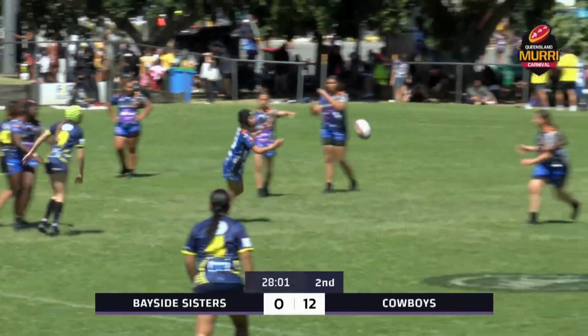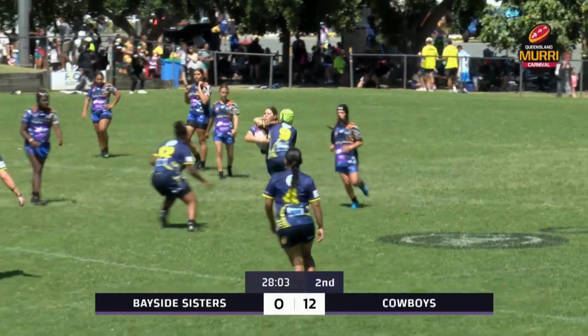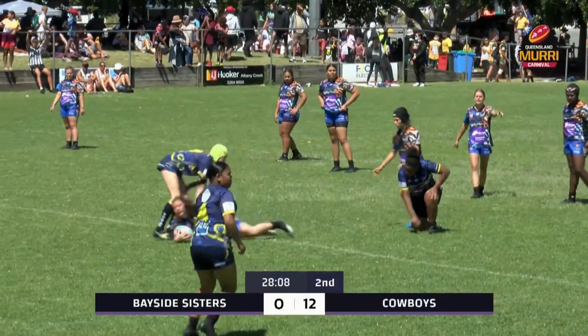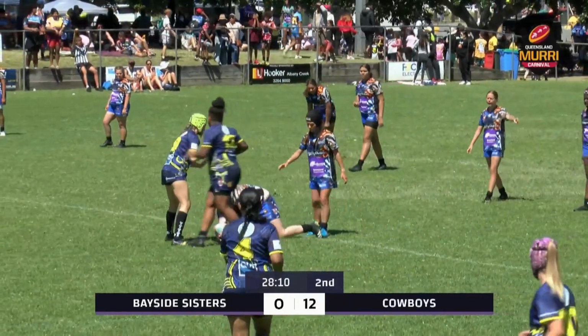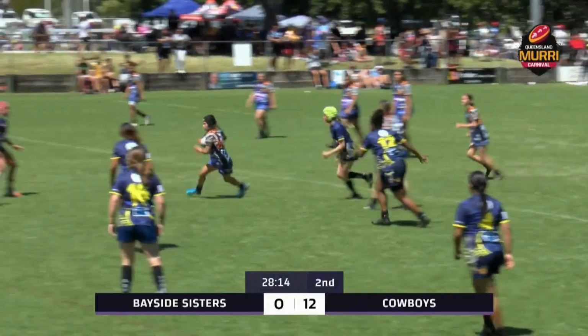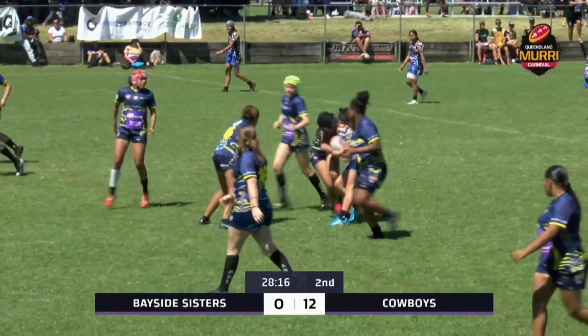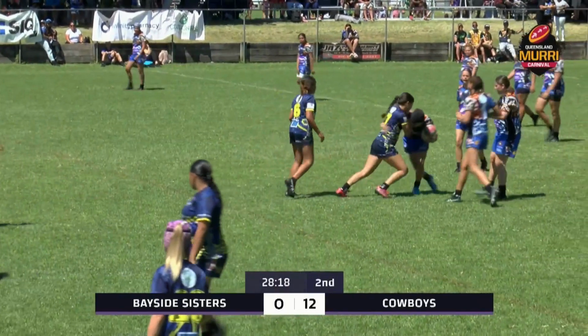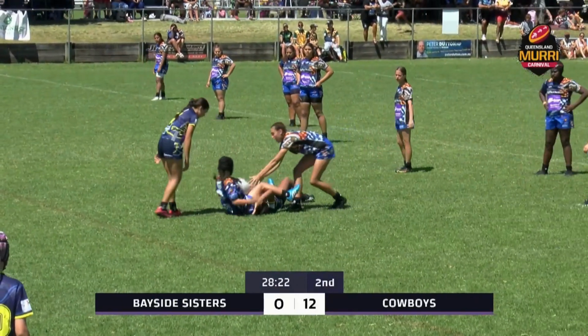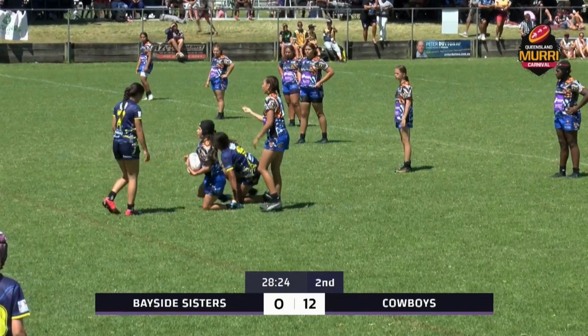And Bayside, they need to get out of this part of the field. Oh, that's a little bit high, wasn't it? It did look to be a bit around the head. The ref deemed it okay. And it's good to see a lot of these players too with headgear on as well. I mean, just to be safe. But there's no malice in these games anyway, so that's good. Finally brought to ground.